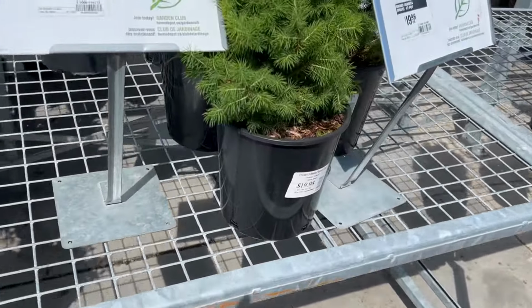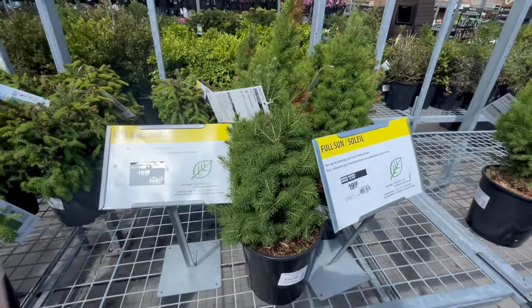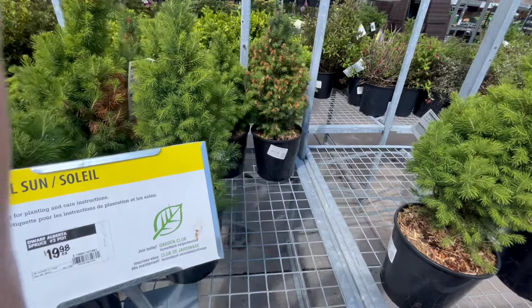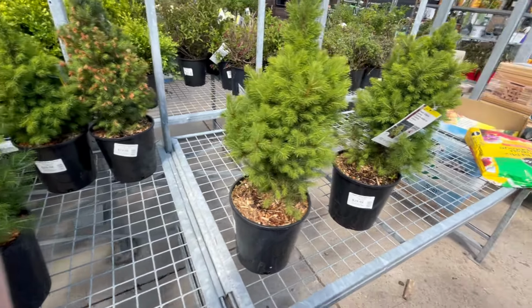More Alberta spruces. These are larger ones. These are the dwarfs. They look pretty good. You can see them here. Some don't look as good, but you could clip that off and they'll be fine. Mine had a little bit of winter kill on them, but I see they've recovered already.